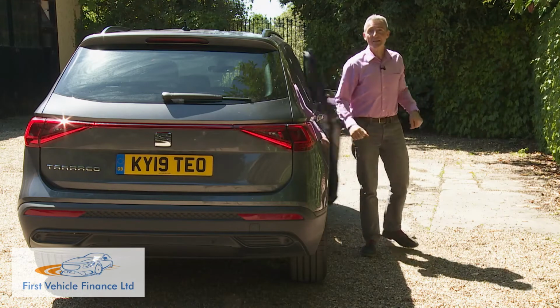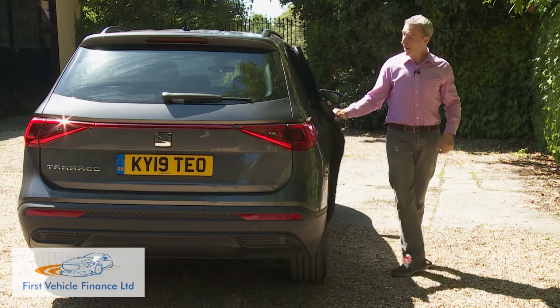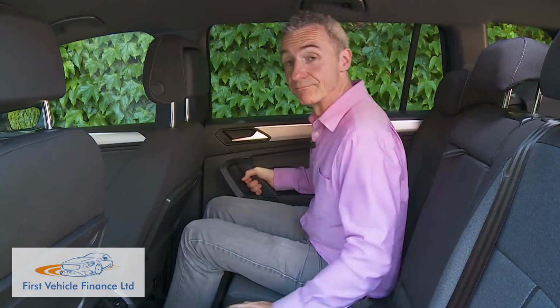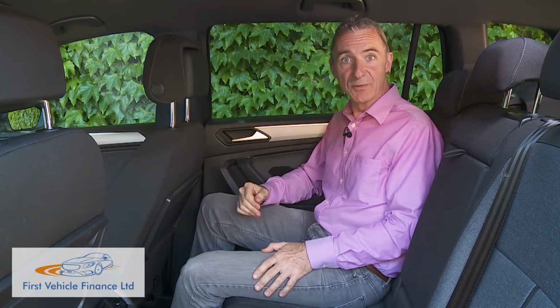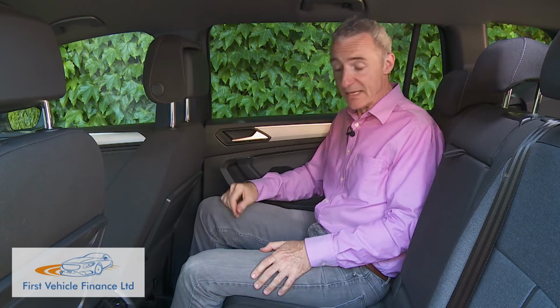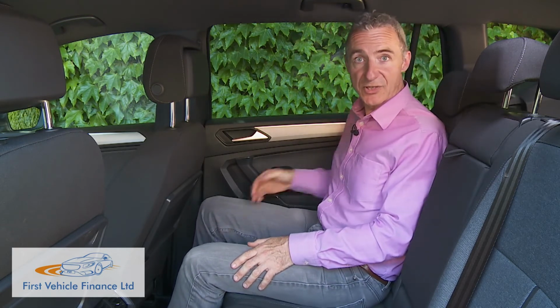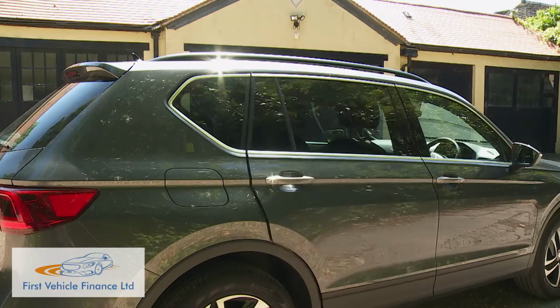Enough on what it's like in the front of this Tarraco, let's check out the rear, and that's accessed through these wide opening doors. This second row bench features all the versatility you'd want from this kind of 7-seat SUV. So the backrest reclines for greater comfort on longer journeys, and the 60/40 split seat base slides back and forth too.